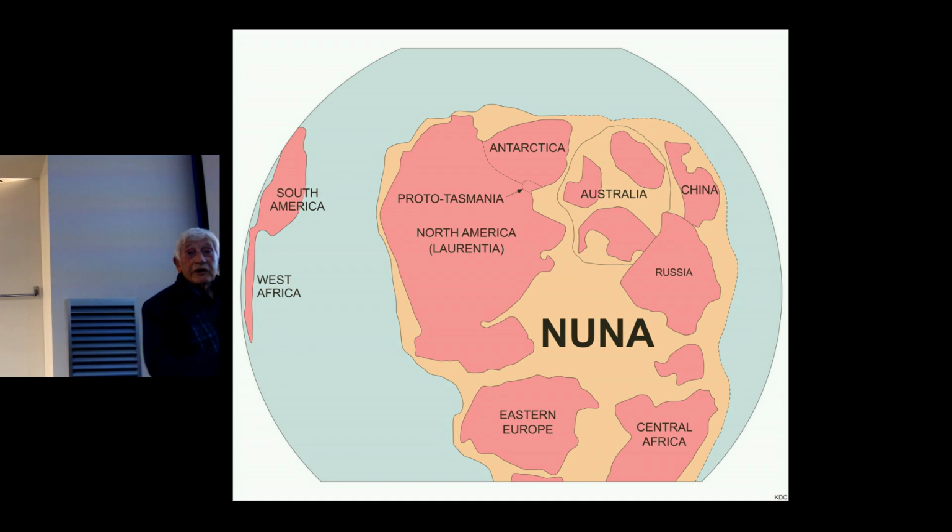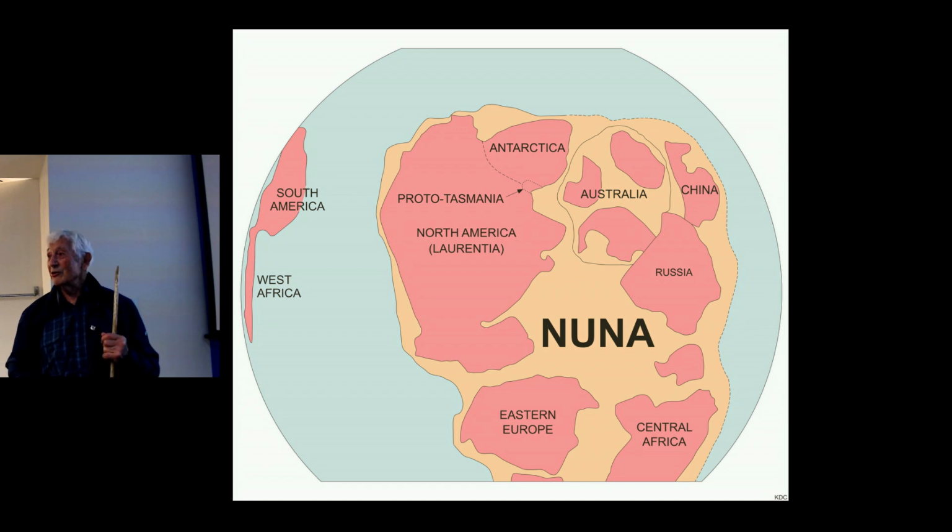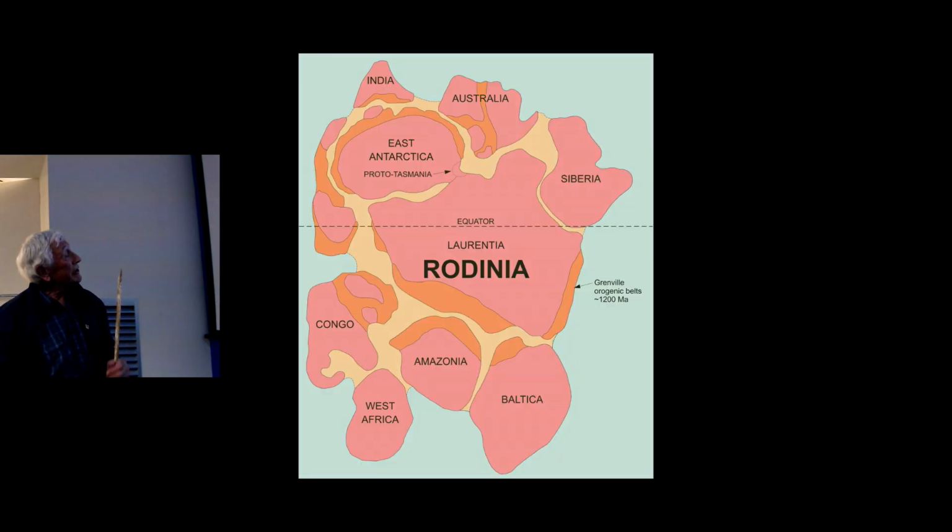But this is 1400 million years ago. We were north of the equator and attached to North America. I'm glad we're not still there, really. So that was pulled apart when the hotspot moved and then rearranged.